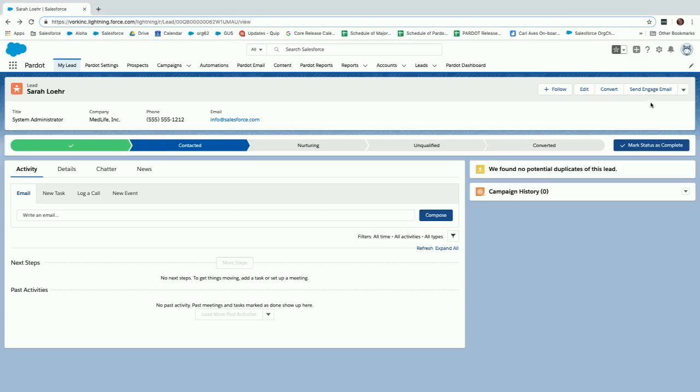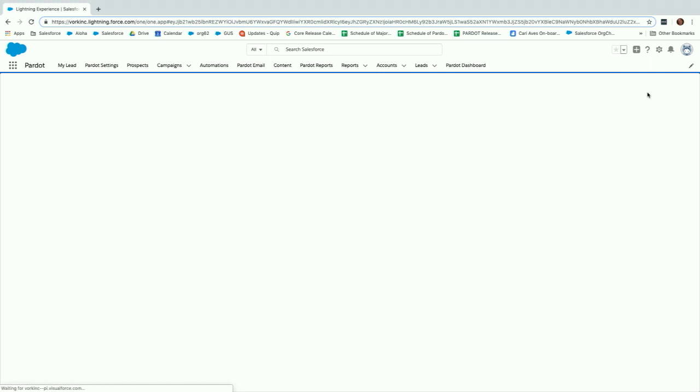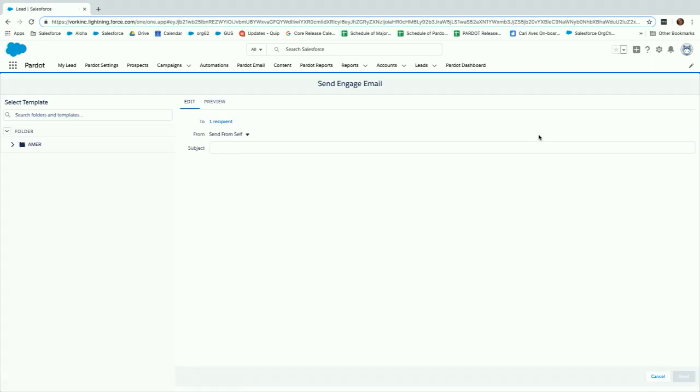Awesome. So I'm actually going to show you a demo. So let's jump into that demo and take a closer look. So here I am on my lead record, and if I go up to my actions and I click on my Send Engage Email, my Engage Email Composer will load. And here you'll see that when the composer loads, it actually presents me with a blank screen. So there's nothing there. I have all the freedom in the world to type in whatever I want.